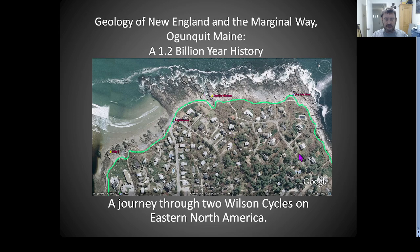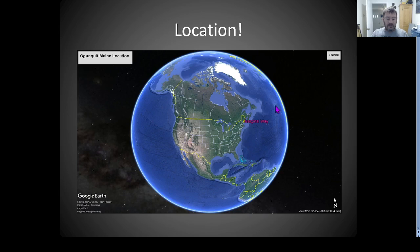And here's the town. This used to be a big pasture right here, and this is the path outlined, and this is a well, surfers know. Anyway, location. Marginal Way is right here in Maine, southwest area of Maine along the coast, in the northeastern United States, fairly close to Canada, and on the western side of the Atlantic Ocean.